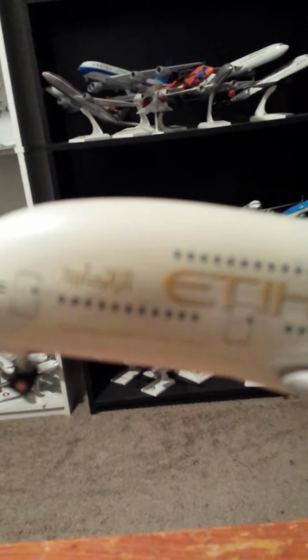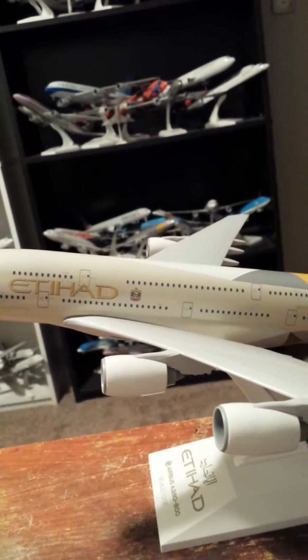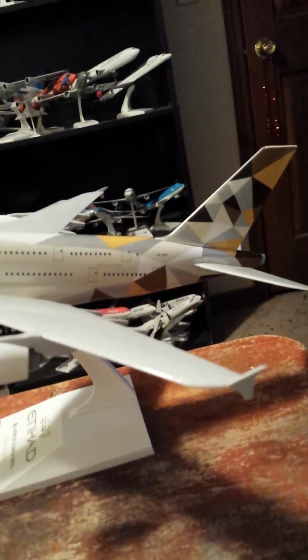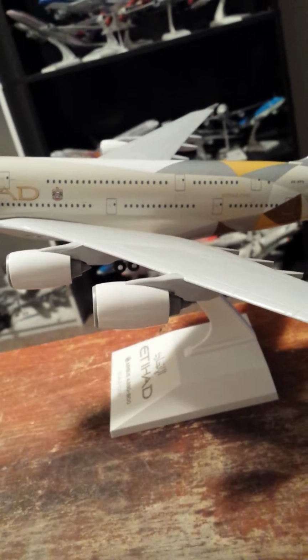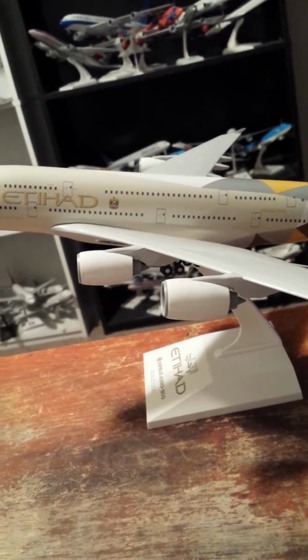Arabic writing, Etihad, the four Rolls-Royce RB211s, the Abu Dhabi symbol on the fuselage, coming down the leading edges of the wings, and the designation, which is 9XA7X Alpha 6 Alpha Papa Alpha.